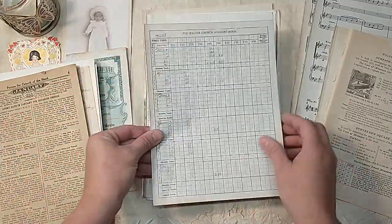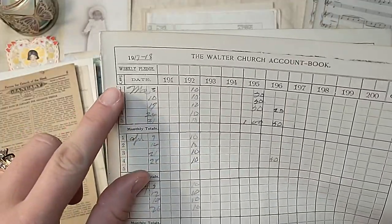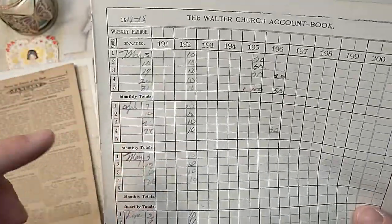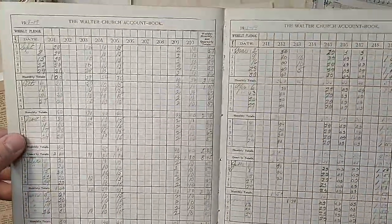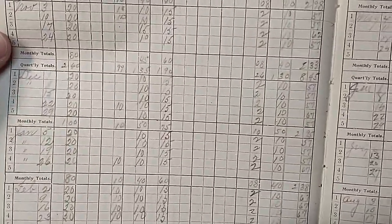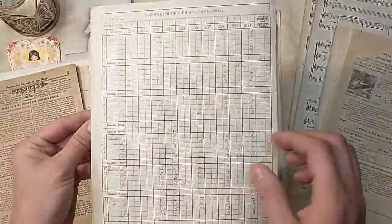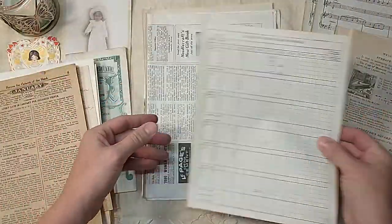Next up, this spans a couple years, 1917 through 1919, I think. So you could either get 1917 to 18, or 1918 to 1919, whatever. This is from a church account book. It's just a ledger from a church account book. You can see how much people must have been putting into the donation category. So there you go. There's 1 full sheet of that in every pack.